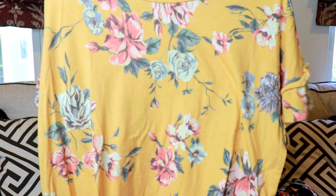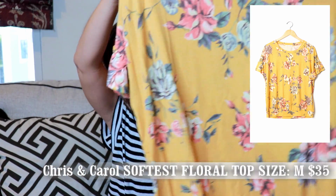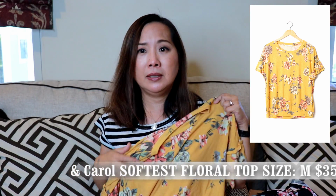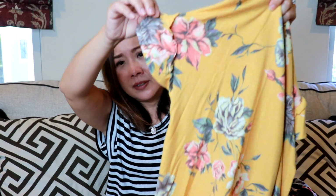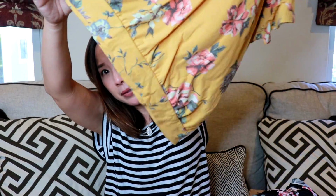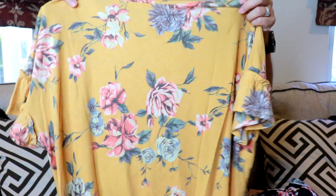Okay, so this is one of my add-on items. Looks huge. Shucks. Probably should have gotten a small. Or did I get a small? Oh no, I got a medium. Yeah, so this is by Chris and Carol. And it's just a cute basic mustard top. And it's in a size medium. But looking at this, I probably should have gotten a small. But it has kind of a cute flutter sleeve. And it has a band at the bottom. And it's just a nice knit material. So yeah, I think it'll work. It'll just be a little oversized.